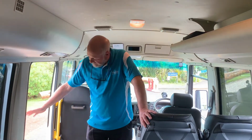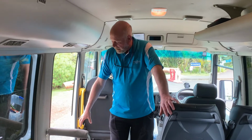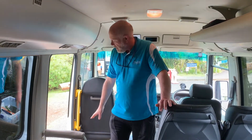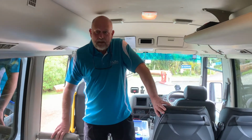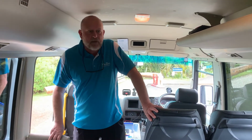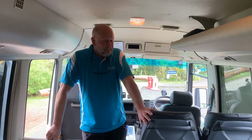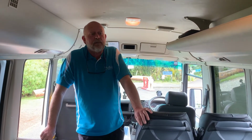Getting in and out of the bus, there's a little step. I'll have a little stool there. I'll be there to help you, but please just take care. Use the rails, as it can be a little bit tricky at times getting in and out of the bus. You're welcome to bring food and drinks on the coach.